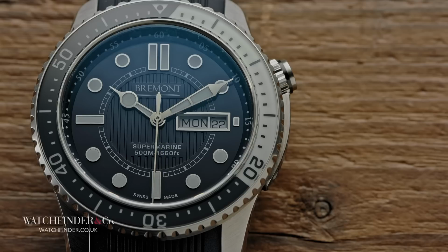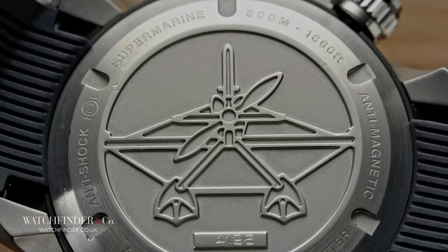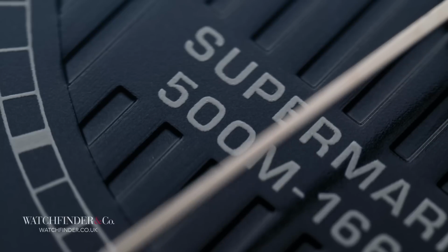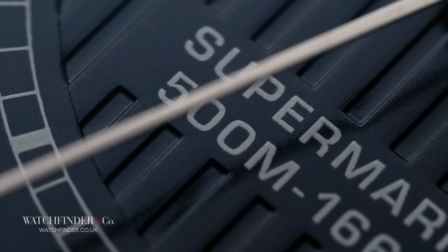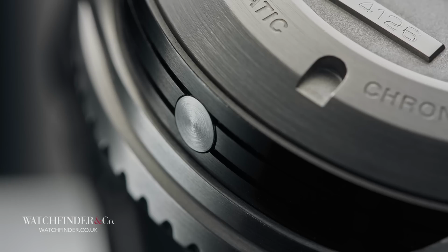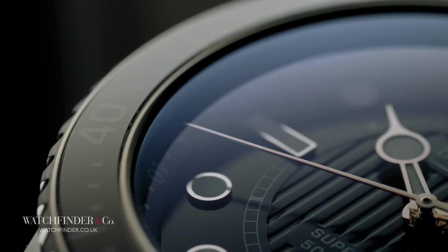So, what of it? The Supermarine, as in the British Supermarine S6B racing seaplane, has gone out of its way to tick a lot of boxes to elevate itself above its competitors, and being such a young brand, it has to. It starts with the 500-metre water-resistant case, fashioned in steel and surface treated with carbon steel electron beam hardening to a hardness of 2000 Vickers, enough to match the hardness of the sapphire used in the crystal.